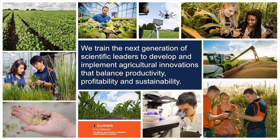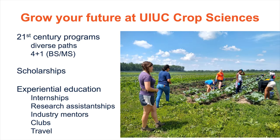The goal of our program is to train the next generation of scientific leaders to develop and implement agricultural innovations that balance productivity, profitability, and sustainability. We each intersect with this goal in some way. And there is a lot of demand for people trained to do this. As you'll hear later in these presentations, there are many different types of jobs that require a crop sciences training. And we're not just about producing mountains of corn. We're balancing that with economic profitability and environmental sustainability.